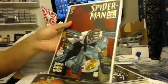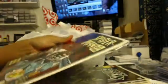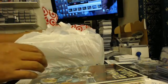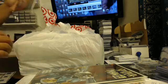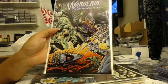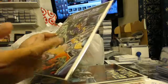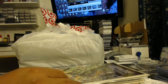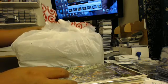And this one, Spider-Man #3. The red background is like a reflector also. I hope you guys can see that. Yeah, it's like a chromish reflector. Okay, The Lost Years, Spider-Man. There you go. Next up, we got Warblade. I forget if this is from Image or what, but yeah, there you go, Warblade. This guy was like, I don't know if we could say a ripoff from Wolverine, but pretty much the same type of character, just badass.